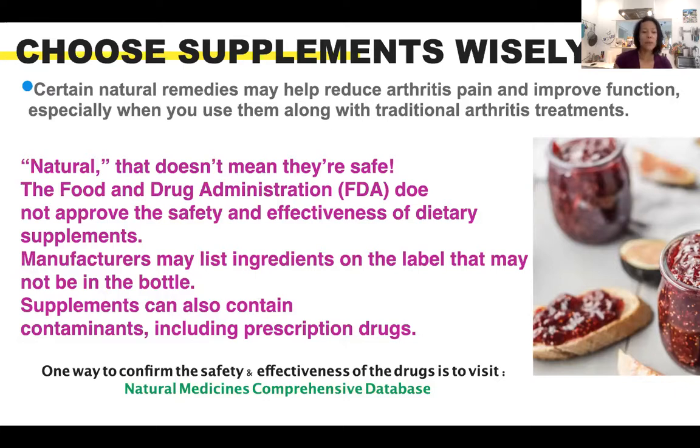So you really want to be safe and try to find a way to see if that brand of supplement is legitimate. And you can go on the Natural Medicines Comprehensive Database, and they can help you confirm the safety and effectiveness of the drugs and supplements that you are considering.